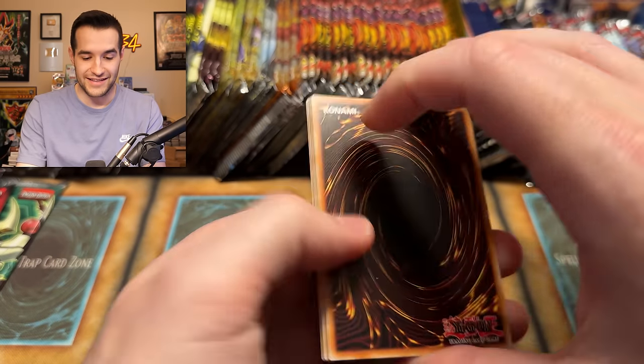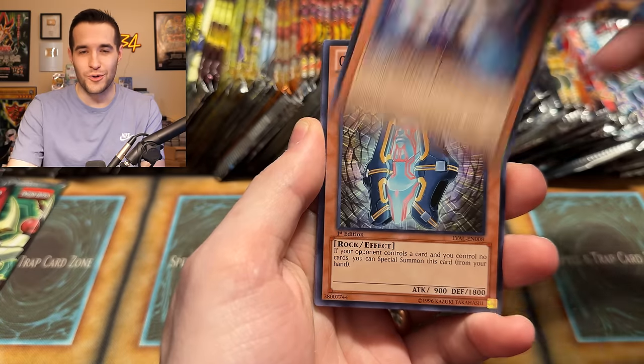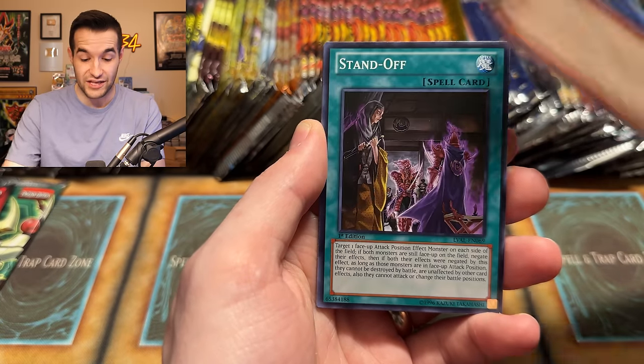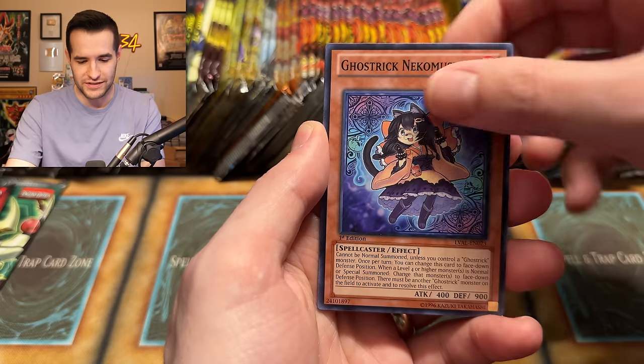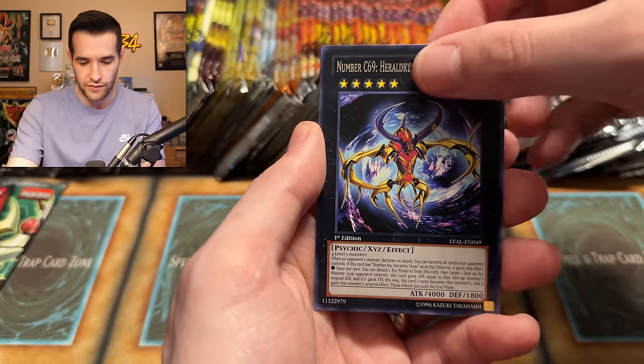I'm so hyped about that Photon Shockwave pull. Lagia is a sick card. I mean, it's not like an old school one as much, you know, obviously. But at this point, it's like 11 years old when Dino Rabbit was good. Or was that 12 years? I think it was 2011. Maybe it's 2012. I think that came out in 2012.